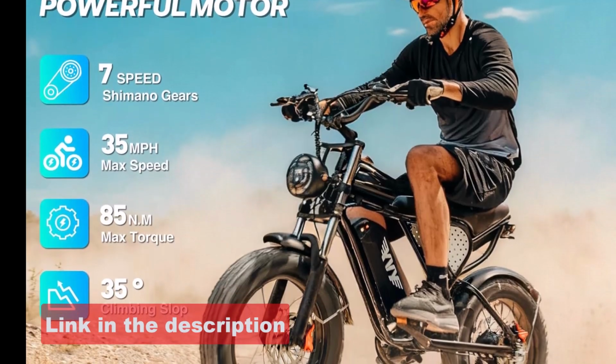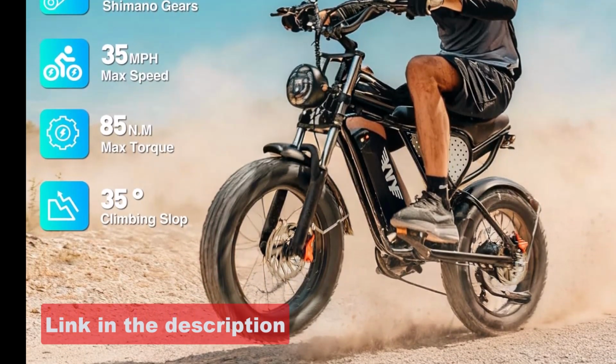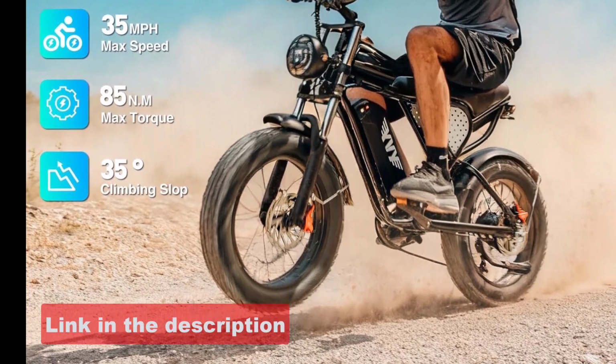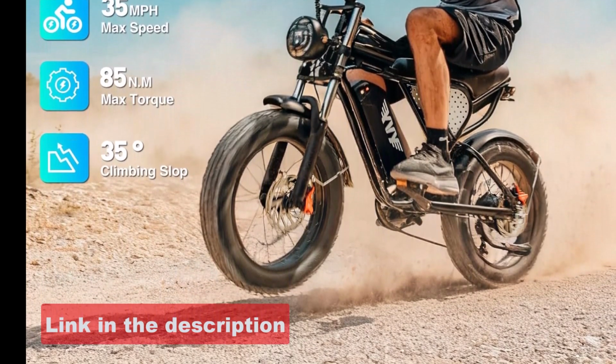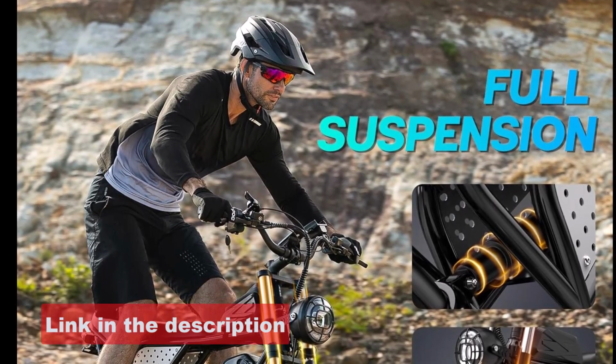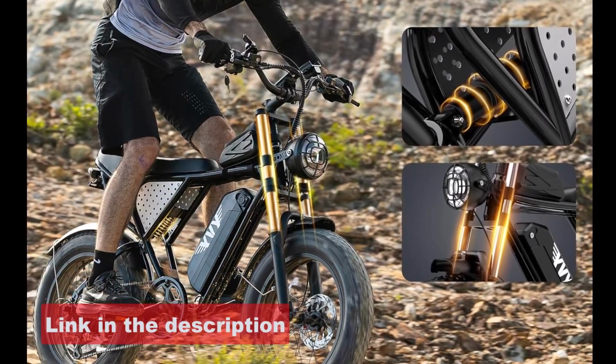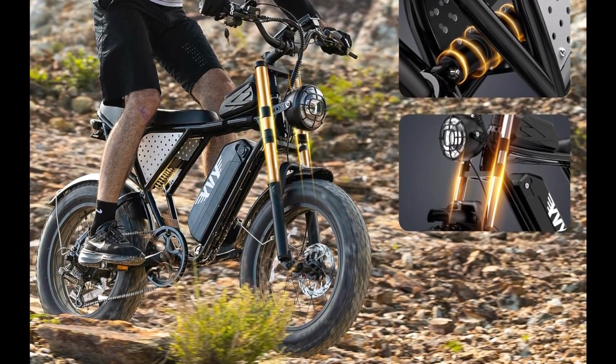Bike type electric bike. Age range teen/adult. Brand Bycco. Number of speeds 7. Color black, 1500W/20Ah. Wheel size 20 inches. Frame material high carbon steel. Suspension type dual. Special feature dual disc brake, dual suspension, fenders, headlight, taillight. Included components battery, charger, horn, tool kit, user manual.